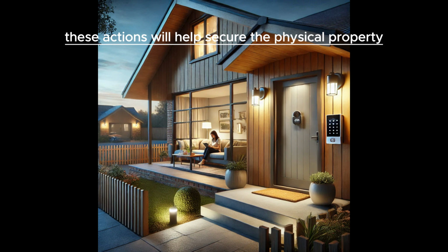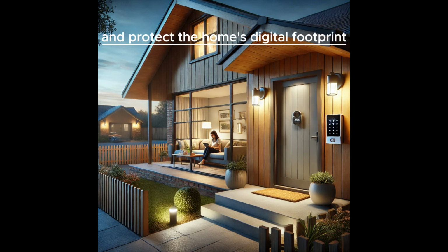These actions will help secure the physical property and protect the home's digital footprint, providing a comprehensive security solution for your customer's new home.